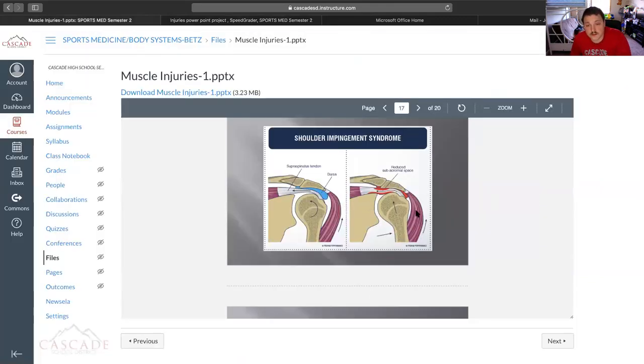So this is our shoulder impingement. Again, it's most common to have that supraspinatus, but anytime that pinches, you're going to have that dull pain. A lot of times it's like, oh, I raised my arm to here and now it hurts. Ow. Because of what that supraspinatus does.